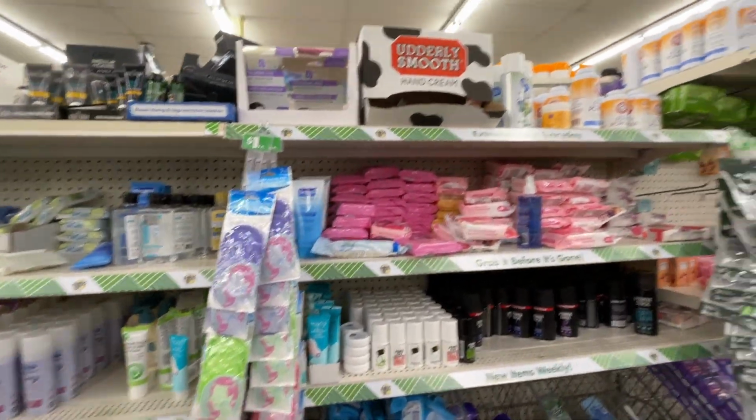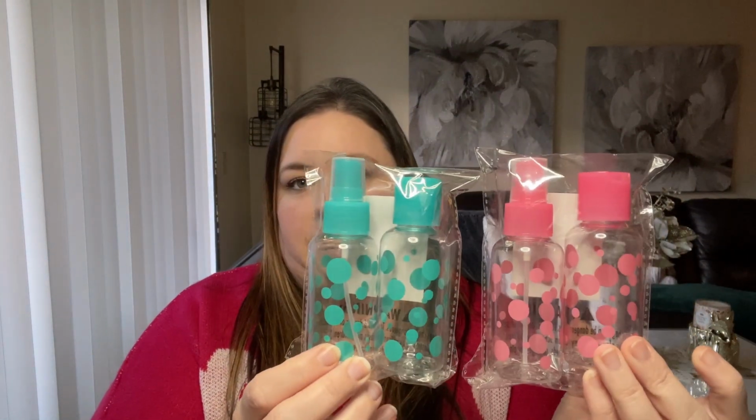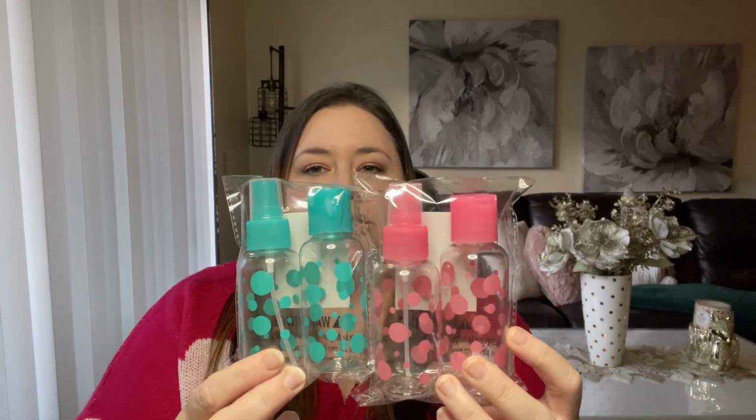So let's start with the toiletry type things. I found these cute little 2-pack of these reusable bottles here. And these are 3 ounces each, so they do pass under the TSA liquids rule. Now you do get one spray bottle and you get one squeezy bottle. They come in blue, and then I also got the pink set as well. So super cute little travel containers here.